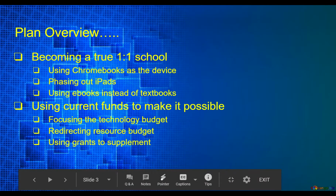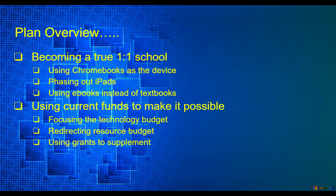My plan overview is to become a true one-to-one school. We are very close to that process right now. We are only about 50 Chromebooks short of our school enrollment. And in my estimation, we would probably want about 50 Chromebooks more than what we currently have enrolled to account for new students coming in or devices that are broken or need to be replaced.